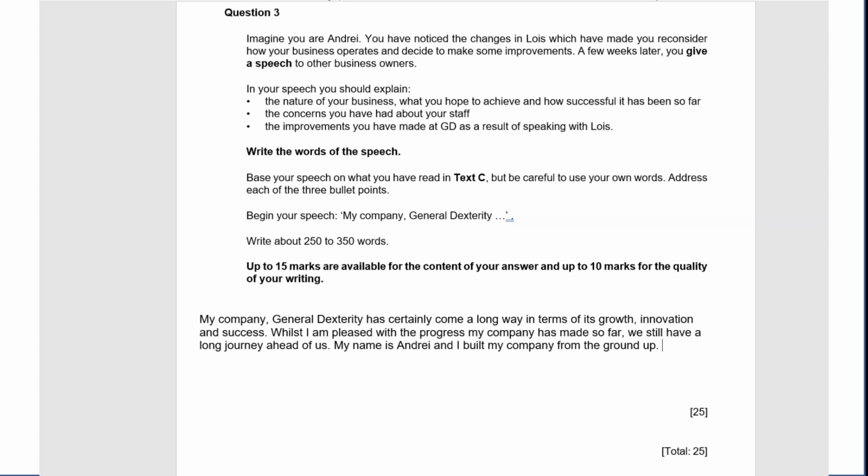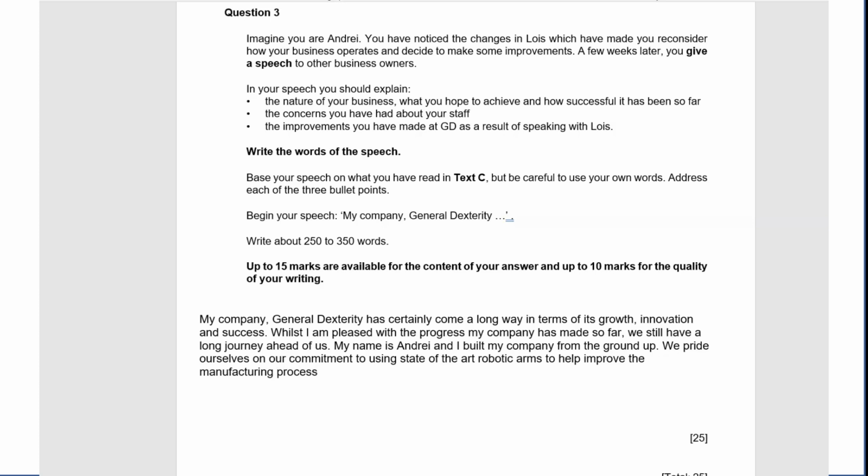It does say, we would certainly get marks there because it mentioned that he is the founder, which is incredibly impressive. Let's put, we pride ourselves on our commitment to using state-of-the-art. So this is where I'm really going to get my reading marks. State-of-the-art robotic arms, let's put, to help improve the manufacturing process for all. Let's put that.